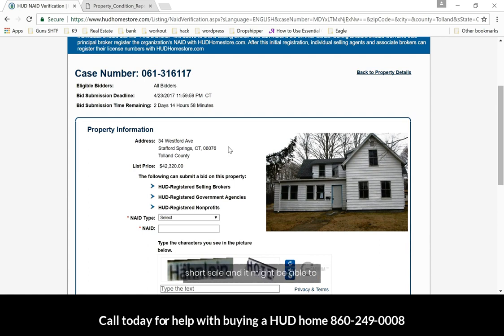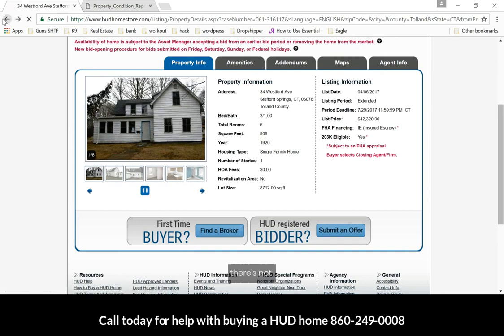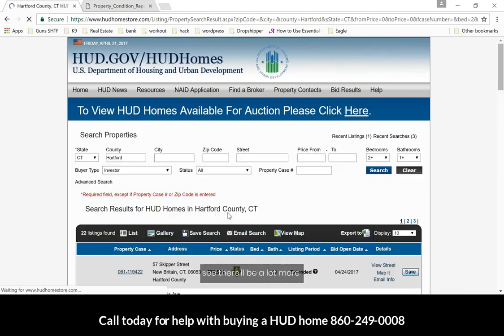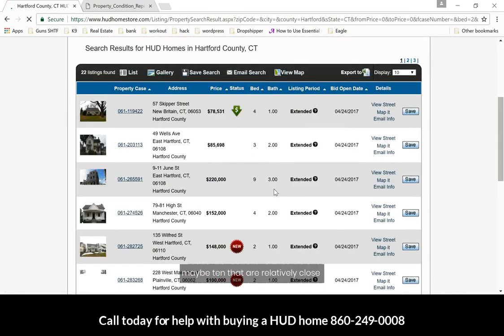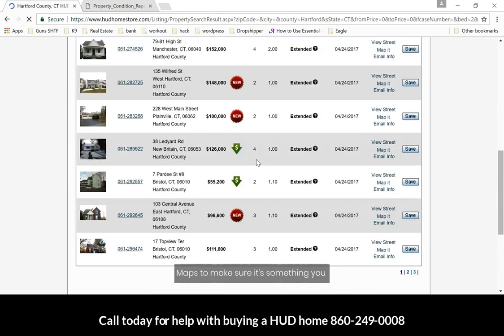So get out there. If you're going to bid on every home in the state that you live in, it's a lot harder to see every home. I would suggest starting with a smaller section. Like me in Tolland County, there's not that many homes currently on the market. But if I were to go to, let's say, Hartford County, you'll see that there are a lot more homes. Then what I would do is pick and choose maybe 10 that are relatively close by. You can do drive-bys, and you can use Google Maps to make sure it's something you really want to bid on, because you don't want to lose that money.